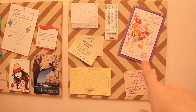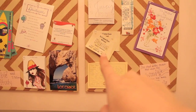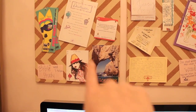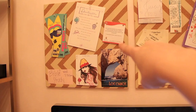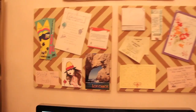This is a get well soon card from someone when I was sick recently. Some prom premiere tickets, Teen Choice Awards tickets, a little note, a Cabo thing, a birthday card from my grandmother, and that was actually flipped around on the other side. It's a cute little note from where I got some chocolate covered strawberries delivered, but it had my address on it, so I flipped it around for the video because I am paranoid.